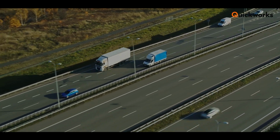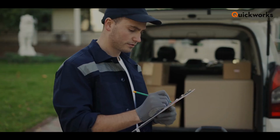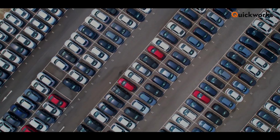Manually tracking things that can be tracked automatically. Poor communication between management and driver. Putting effort into manually producing reports. Failure to perform routine fleet maintenance results in equipment downtime.